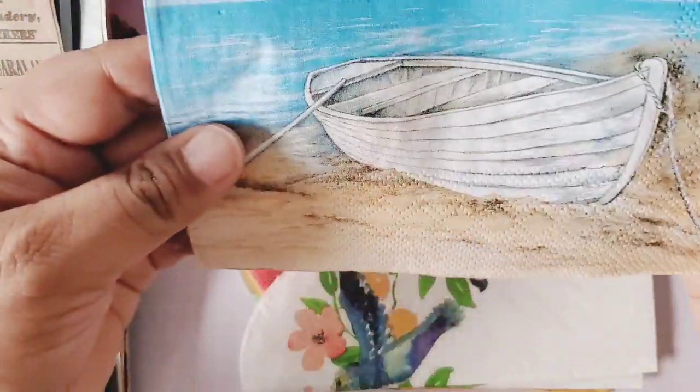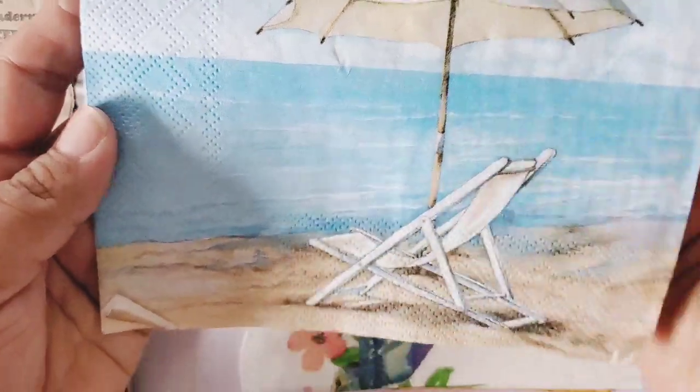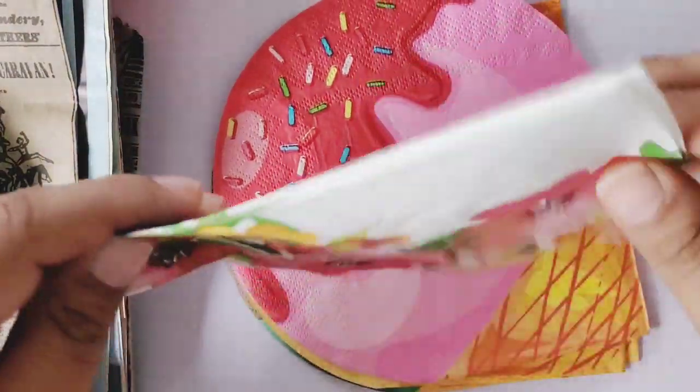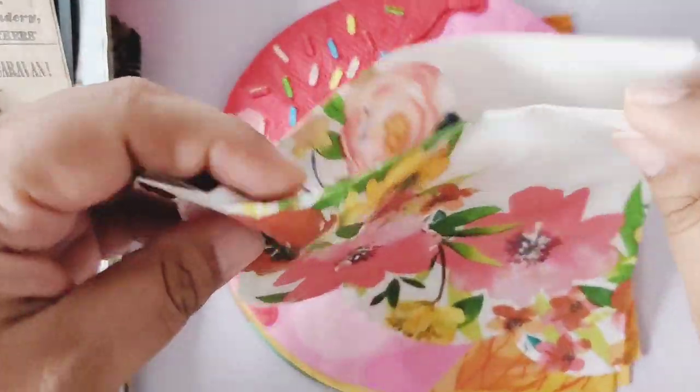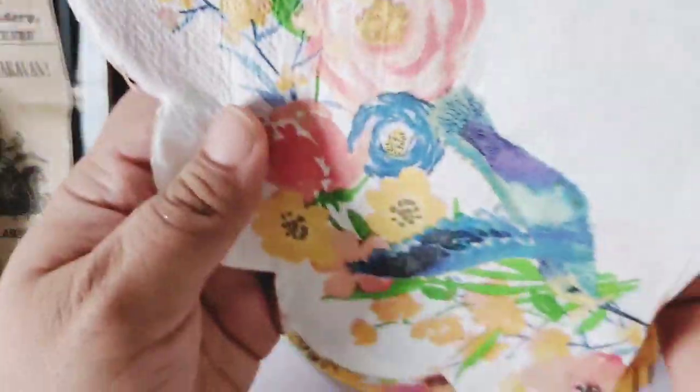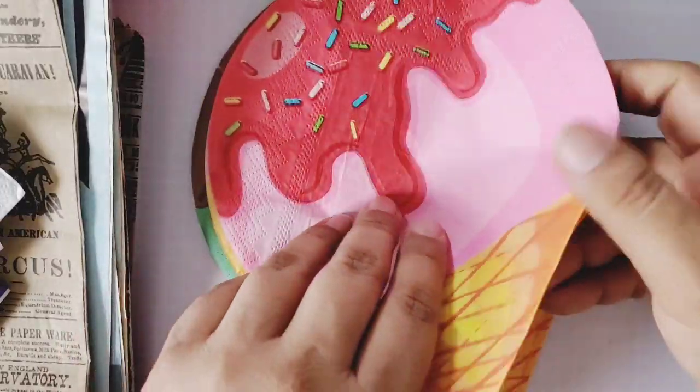I have this little boat there. And this umbrella with that chair there. So pretty. Then these could be corner pieces. I have never seen napkins like these, like corner napkins, and they have little birds, and then these cute ice cream. How cute! This is too pretty.